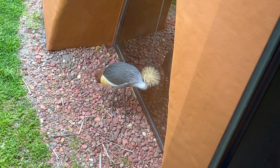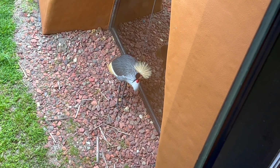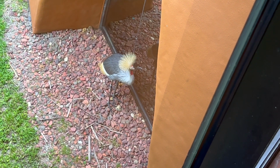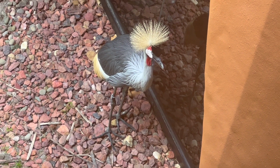Look at that. That is one of the animals here at Animal Kingdom, and that's the restaurant Sanaa. Obviously, it wants in for its meal. They heard that Sanaa is such a good place to eat that they want to try.